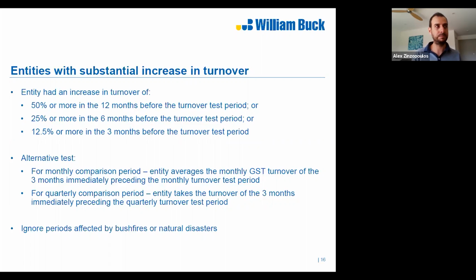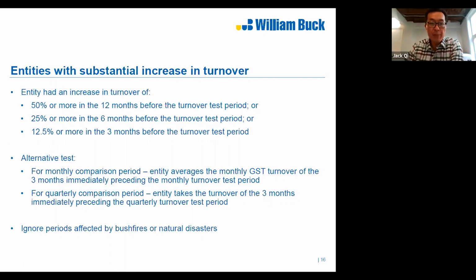Okay, so think of the top half of the screen we're sharing right now as the gateway. If you are able to go through the gateway, then you are able to use a different comparison period, which should be more advantageous. Think of it that way in overall terms, and it should become less confusing, and then you can work out the details of exactly what that means.